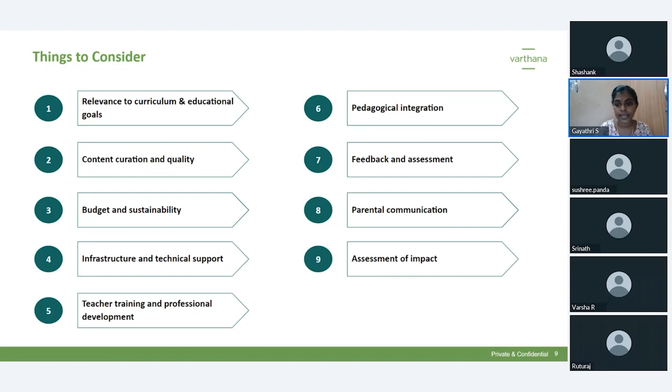So you have to assess, right? There should be some kind of assessment that this particular program is actually making an impact in my school in a positive way. And finally, data privacy and security. All the technology we are talking about collects a lot of data, be it student data, teacher data, school data. It's very, very important that the technological program which you are about to choose has data privacy and security in place, and we should not compromise with respect to data privacy and security.